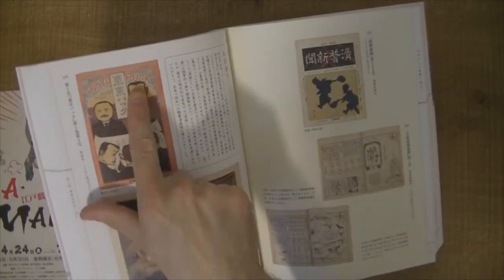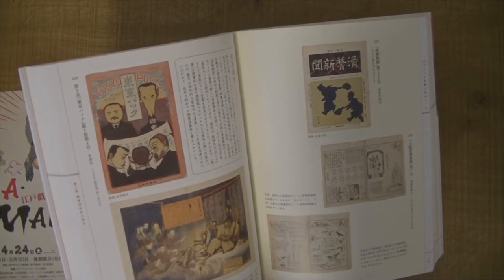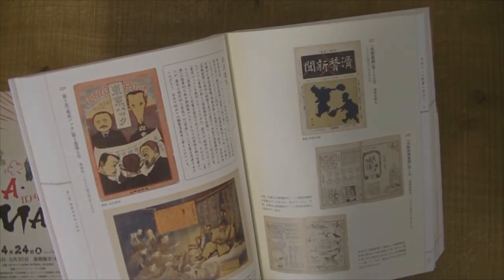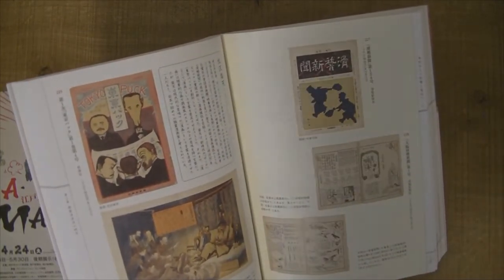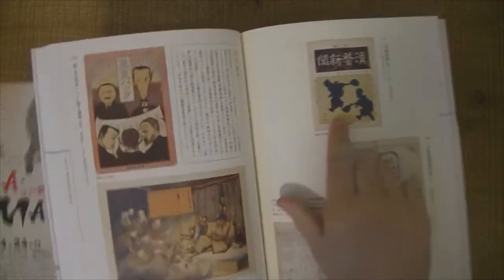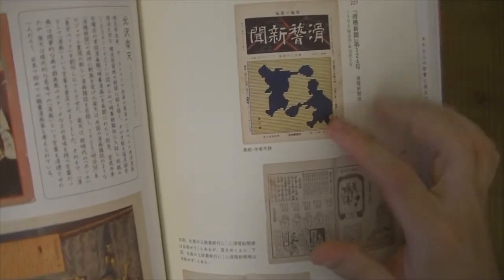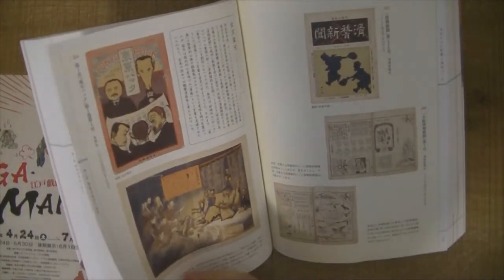Here's a Tokyo Puck. So Puck was the American version of Punch, and then there was also a Japanese version of the American version of Punch, started up in Japan, called Tokyo Puck. And this is from 1906, but it unintentionally looks like a satire of television or early video games. But yeah, it's actually from 1906.